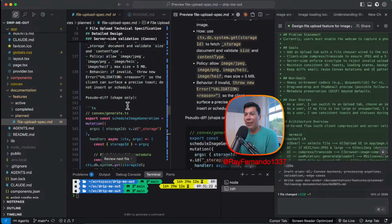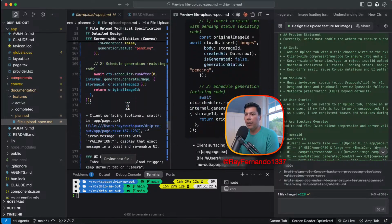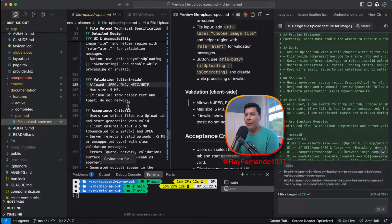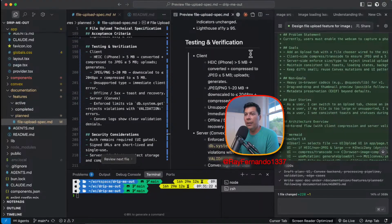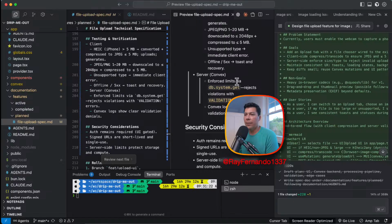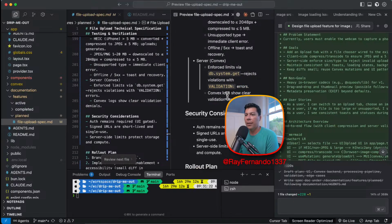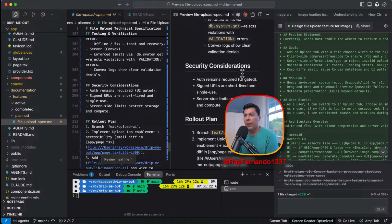Okay, this is nice. And this is what O3 specializes in. O3 is a really good architect and it's architected a nice little implementation here. Okay, so here we go. For the validation, if it's more than 5 megabytes, then it's going to convert and compress to JPEG under 5 megabyte uploads. This is really nice. So Convex enforced limits, rejects validation, and we get a validation error. Security concerns: auth remains UI gated, server side, yes.